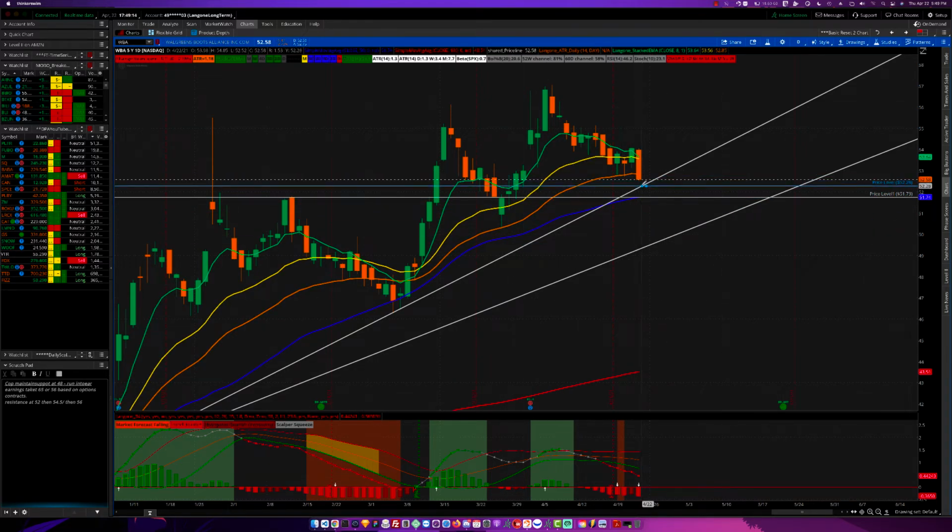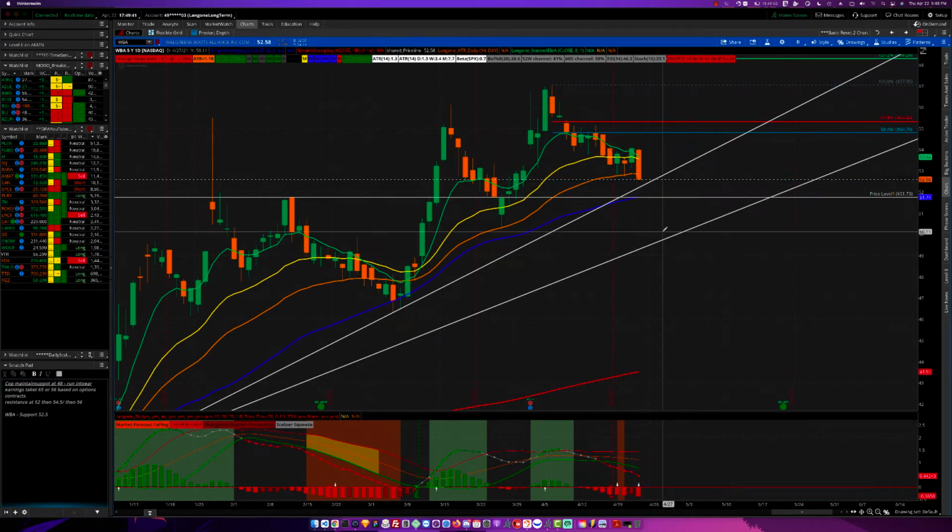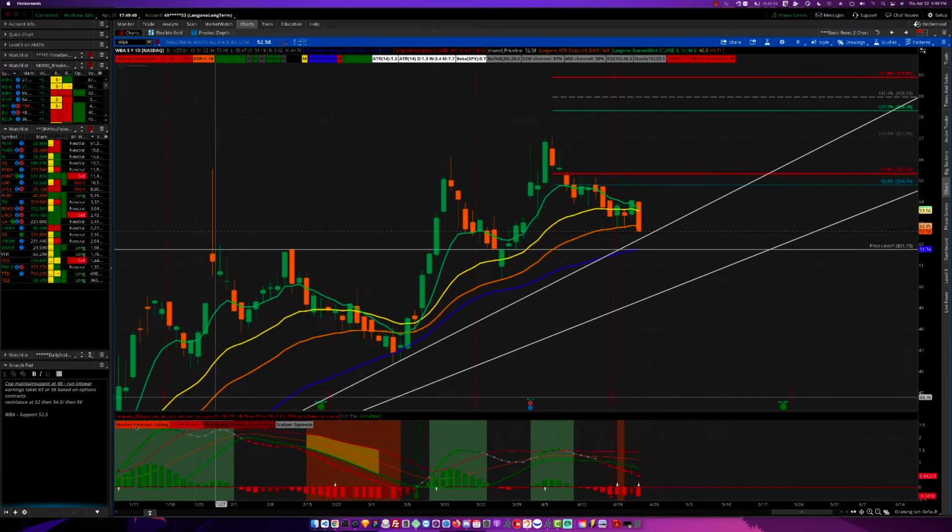So if we can maintain trendline support at 52.50, WBA support 52.5 for the next move upwards. And we're going to go off of this one. We have resistance at 54.7. So we've got a $58 target, support at 52, target 58, resistance at 55.32 and 54.79. Those are take profit targets.